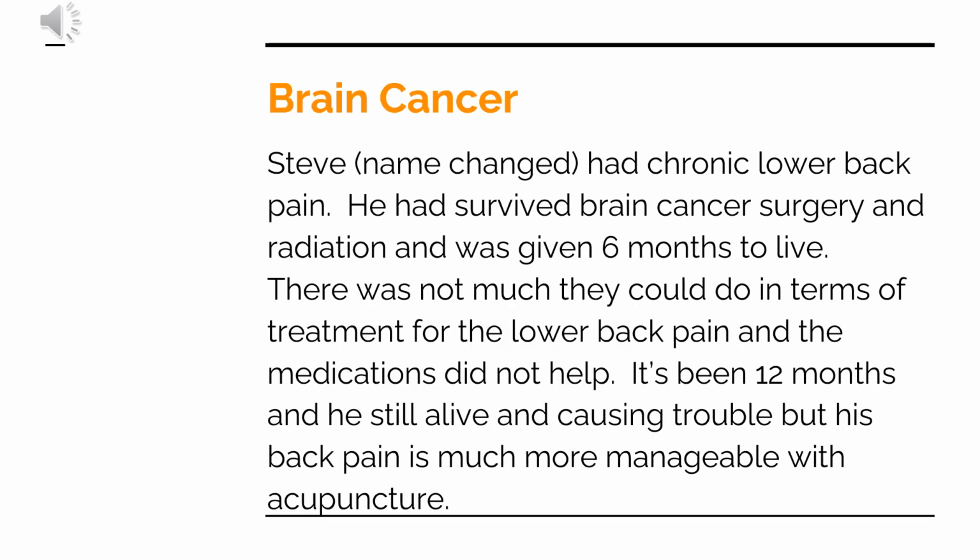Steve, name changed, had chronic low back pain. He had survived brain cancer, surgery, and radiation and was given 6 months to live. There was not much they could do in terms of treatment for his lower back, and the medications did not help. It's been 12 months and he's still alive and causing trouble, but his back pain is much more manageable with acupuncture.